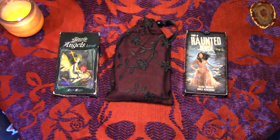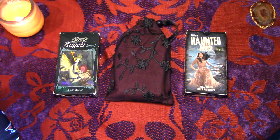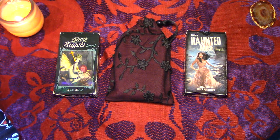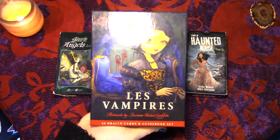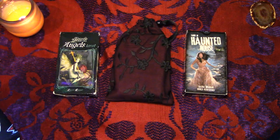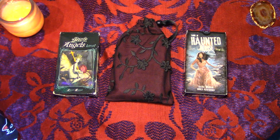Gorgeous, gorgeous. We're going to be using Animal Apothecary. Gorgeous, gorgeous. Apparently I'm just going to say gorgeous over and over. Cool. We're going to be using Les Vampires, which I do not usually use for others. So this is going to be a sort of pull a card, read from the guidebook scenario with this one. So embrace the process. Unless you don't want to, in which case, go do whatever you want.